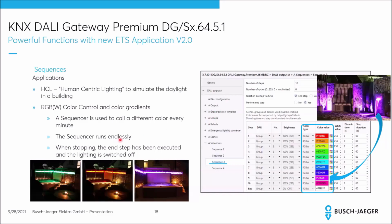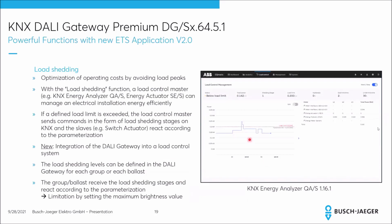Or, like here for color control with color gradients, like in a sauna or, for example, in a spa, we create a sequence, and every minute another color is called, endless. Only when we stop at the end, send the value 0, and then the sequence stops, and we'll see at the end, group number 5, the light is switched completely off. This is our additional end step we can define. So, very nice feature, the sequences.